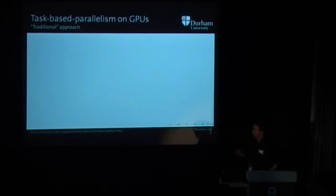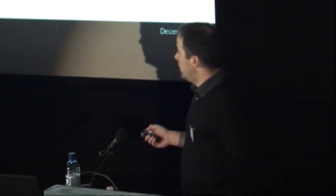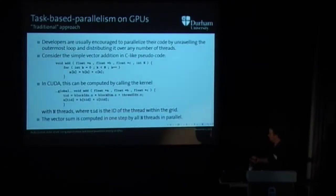So that's task-based parallelism. Now, a few words on GPUs. We're all experts on GPUs, so I won't go into too much detail here. I'm going to talk about what I mean by a traditional approach. This is usually people trying to parallelize their code by unrolling the outermost loop. This is the way most people are told to think about GPUs because it's the easiest way to imagine how they work. We imagine that we have an infinite number of threads, and if we have a loop that just adds two vectors and stores them into a third vector that uses n vector elements, we write a kernel that does just one iteration of this loop, but we call this kernel n times. TID here is just the ID of the thread we're in at the moment. And all this is done in one step with n threads in parallel. So we're given a paradigm in which the GPU is just some massive vector machine which will do everything at once.